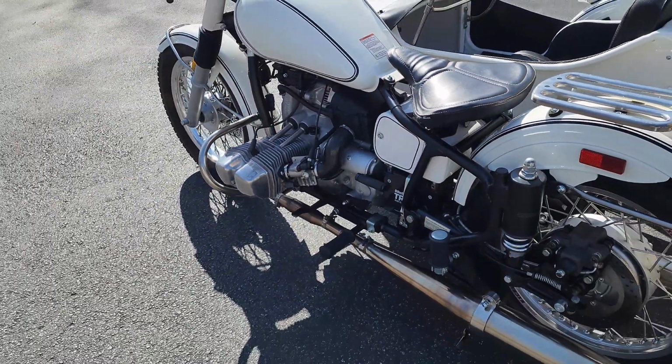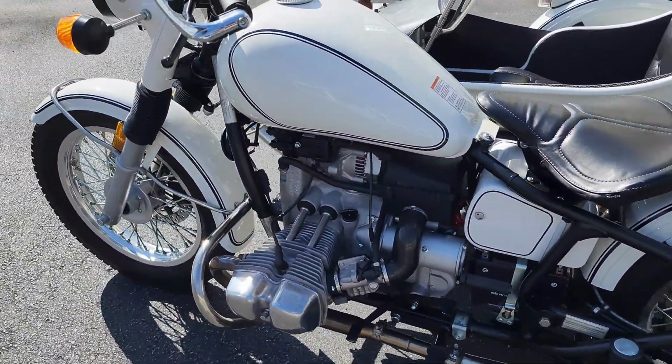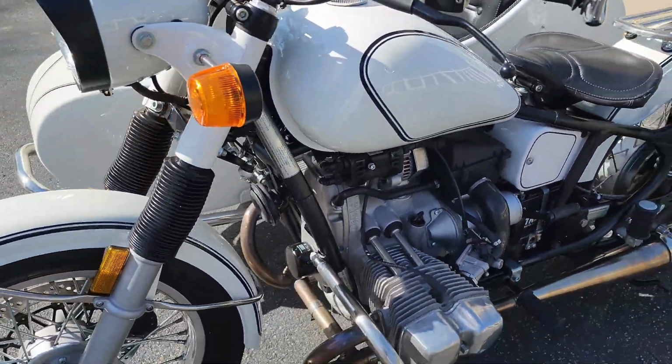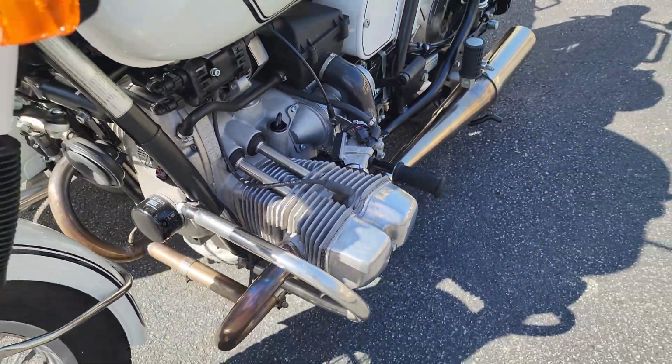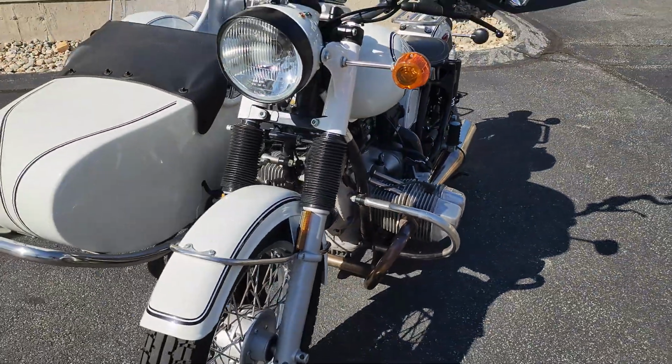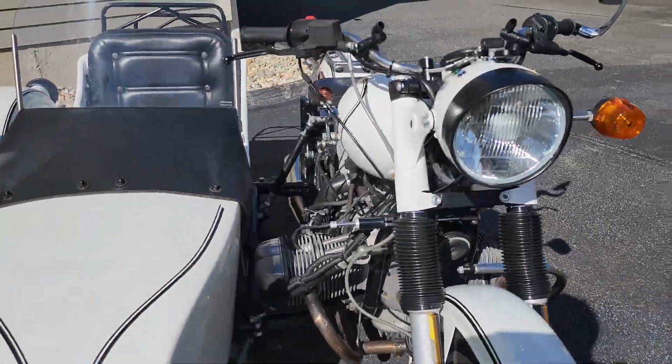So all the fluids were gone through, the valves were checked and adjusted if needed. It even has the updated cork style valve cover gaskets. And even more was done, I believe also a new battery.